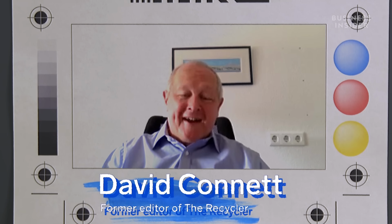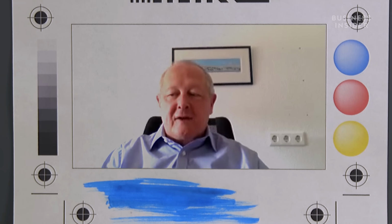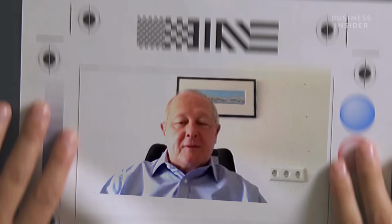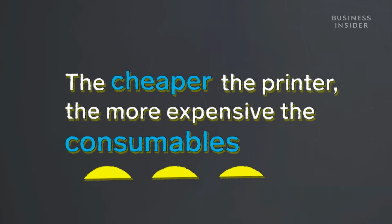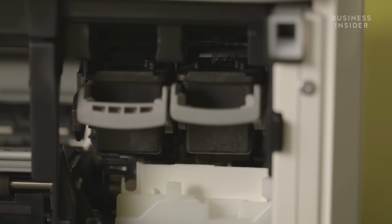This is David Connett. He's the former editor of The Recycler and has been lobbying for change in the printer ink industry for years. They sell the printers cheap, they sell the consumables at a very expensive price, and basically it's a formula. The cheaper the printer, the more expensive the consumables. Once you've bought a printer that uses cartridges, you're trapped in a cycle. You have no choice but to buy them or throw away your printer.